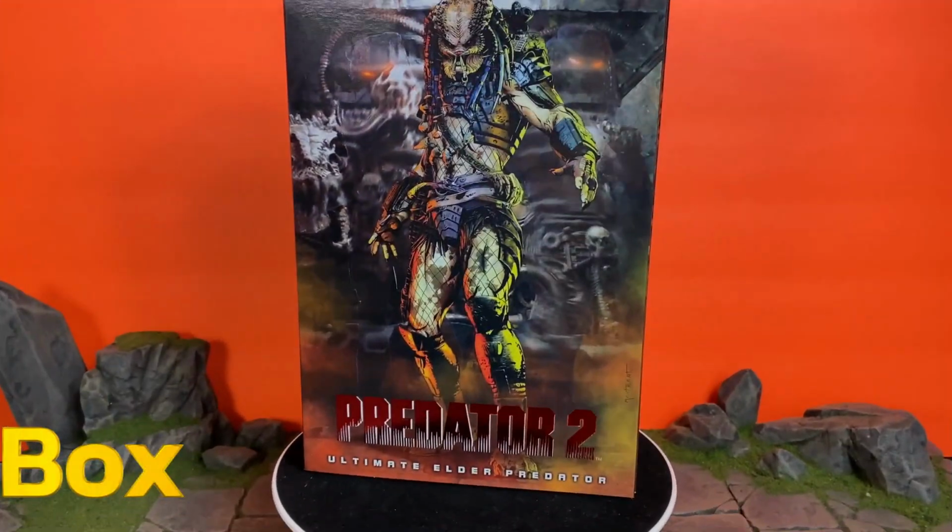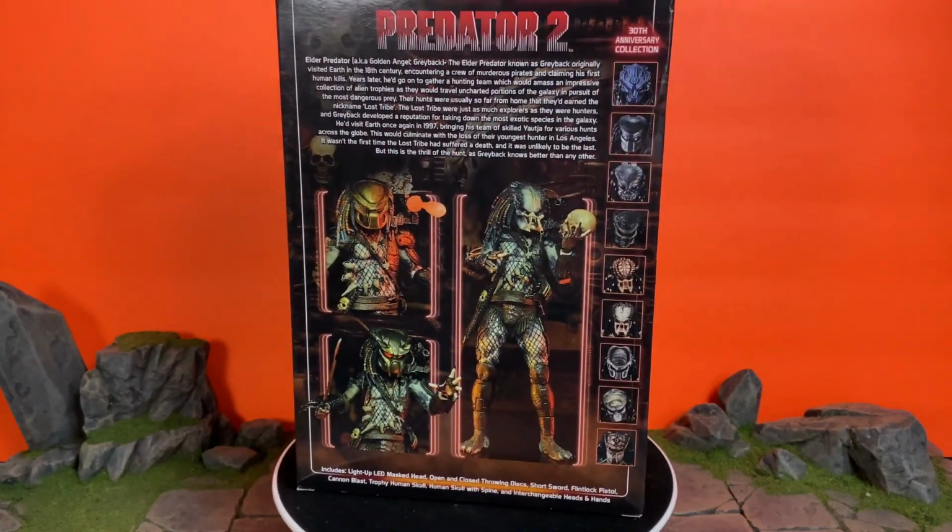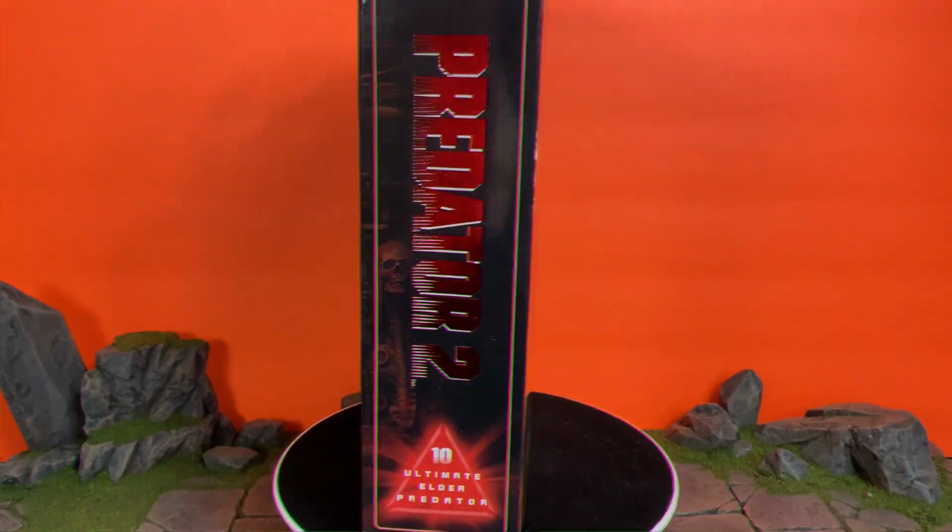So for the boxaroo here, there's the front of the box, pretty basic packaging on the side, the back, a couple promo images, and then the other side-aroo.